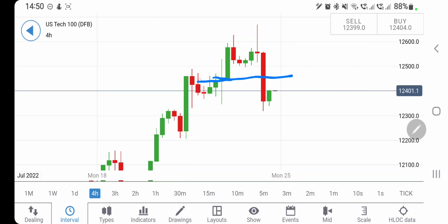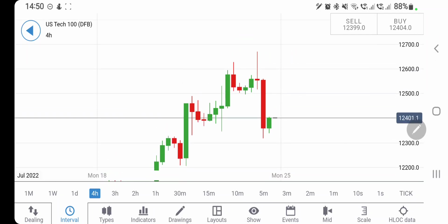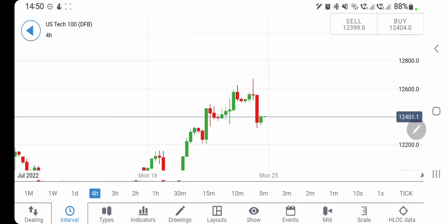If it trades above 12,450, 500 zone, yes, see 12,500 was the previous support. If it breaks above this zone 12,450 and 500, probably we can see it rallying again, and the next target is going to be 12,700 and 12,840 levels. Beyond that we can see 12,900. Beyond that 13,000 should provide a stronger resistance.